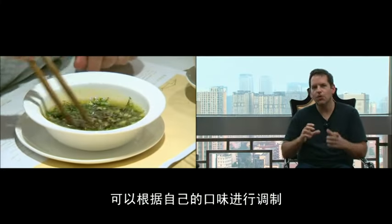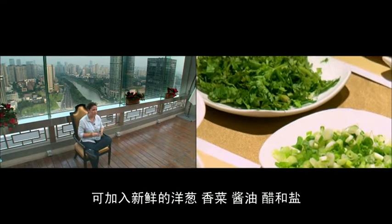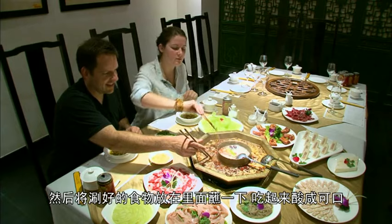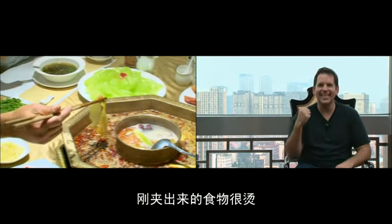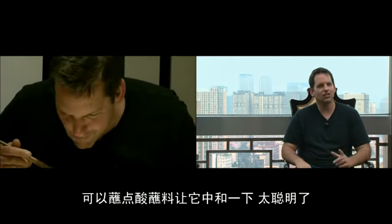And you can adjust that bowl to how you want to eat it. And you add fresh onion and cilantro, soy sauce, vinegar, salt, and you dip your things in there as you do, and it adds the acidity to it and the saltiness to it. Because what's coming out is heat, but what you can do is add the acid to it to make it balanced, and I thought that was very, very ingenious.